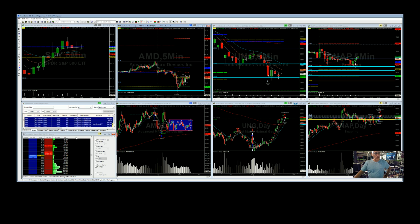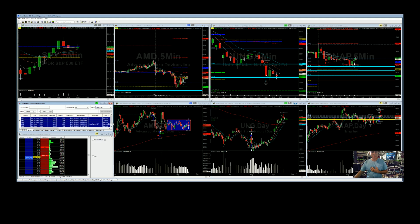So now the last trade that we're in here is UNG with a target of 63. So that's the only stock we're in. We made 3 trades. We're coming up on quarter of 10, and I think that will probably be it for the day. 3 trades, 2 losers, 1 winner.